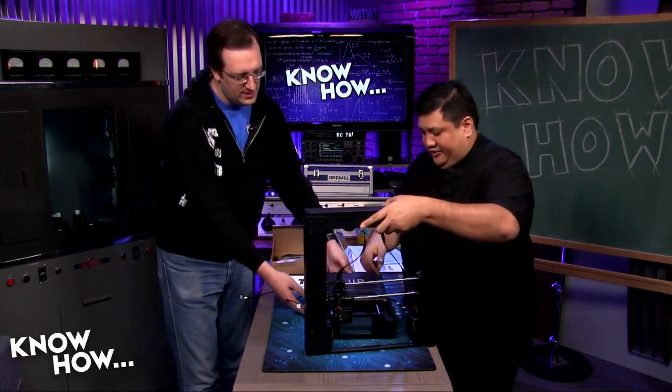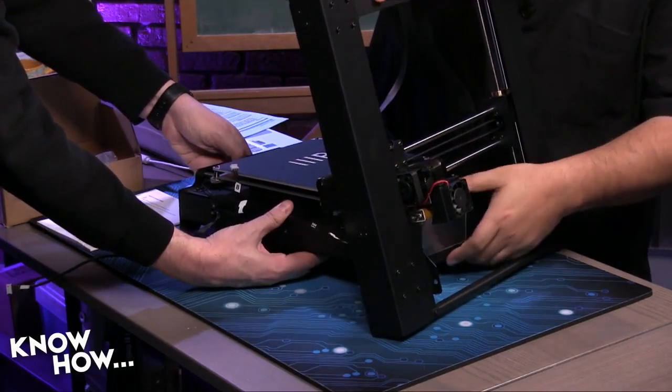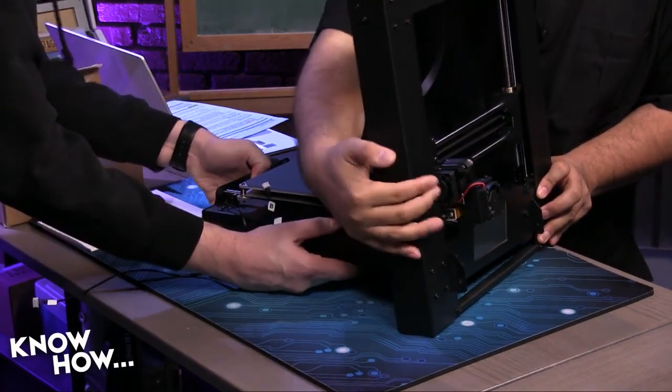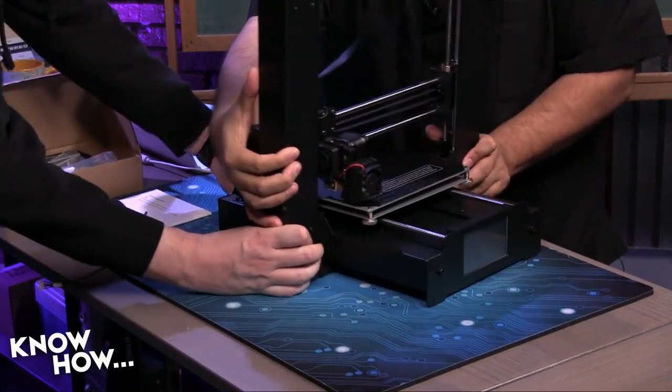The other thing is this, if you could lift that up. Unlike the 2, where there we go. Unlike the 2, where you've got the control unit in a separate box off to the side. There we go.